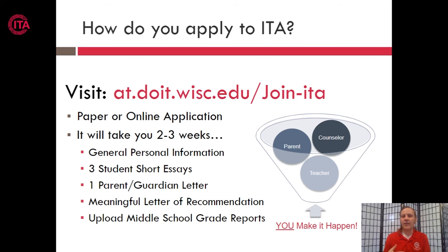You also need a meaningful letter of recommendation. So someone you worked with, possibly in person. You can go back to 6th grade if you need to find a teacher or a counselor that you know really understands you and your work ethic and your interests, so that they can write a letter that's very specific to who you are. You're also going to be uploading your middle school grade reports, and that includes attendance, and that's where you need to work with your counselor. So as you can see, you need a teacher, a parent, and a counselor, as well as your own work. And that's why it takes 2 to 3 weeks.